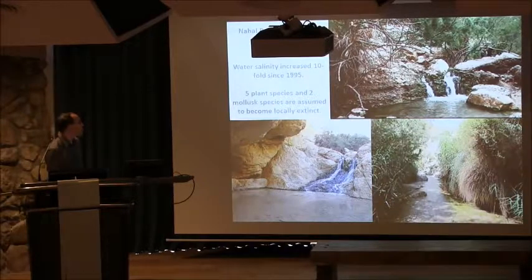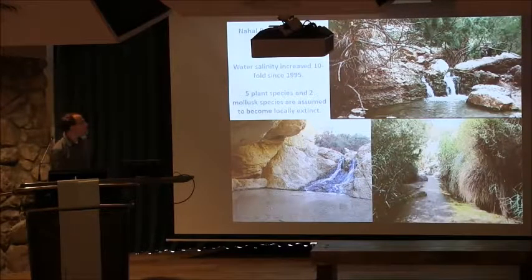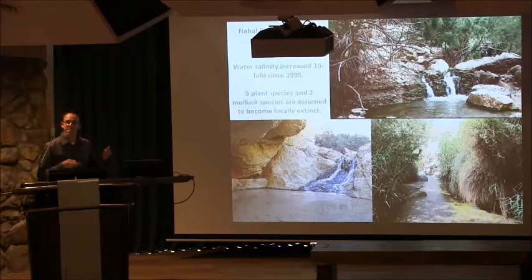We've already lost 5 plant species and 2 mollusk species in this area. They're trying to cope with this problem. They're trying to basically take all the water out of the fountain and bring fresh water out of the spring. They desalinate this water. Unfortunately, the operation doesn't work at full capacity, so all they managed so far was to reduce salinity by 10%, which brings us 2 years back. Only 2 years back.